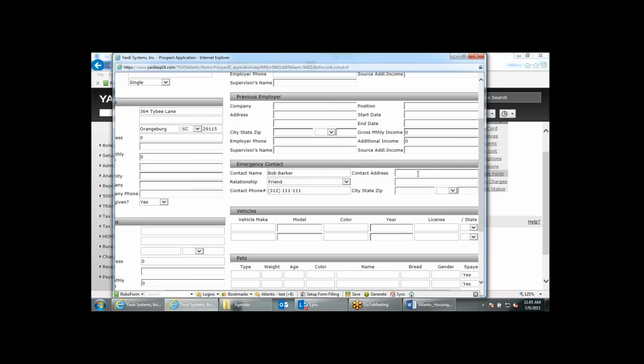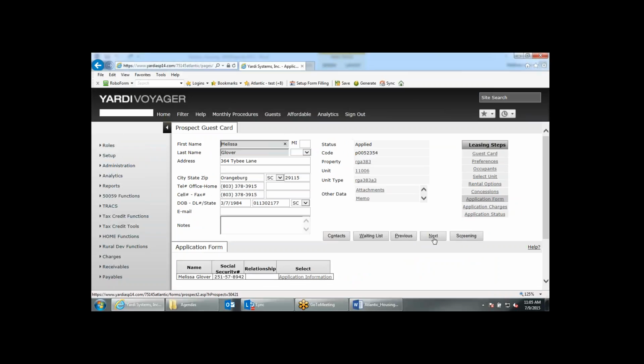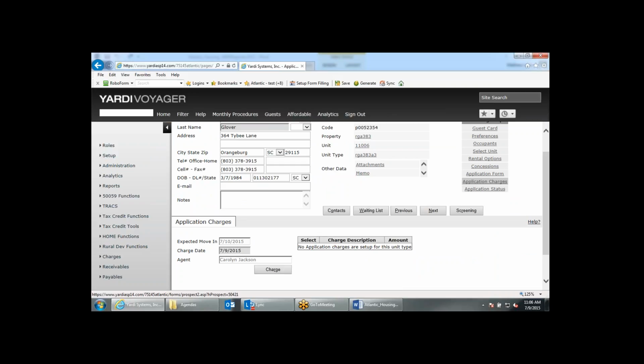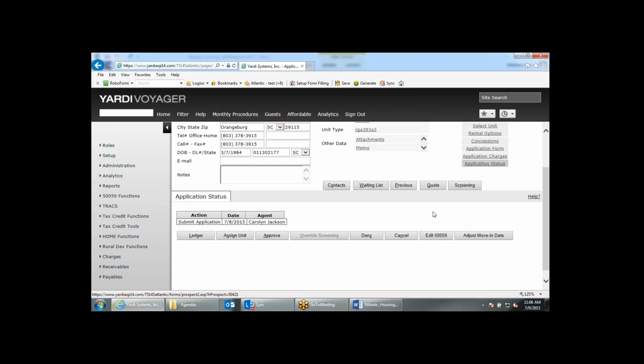On the application form, we can also collect more information that carries over to our resident screen. The big ones here are the emergency contact and any vehicle information. If we're adding items here for any emergency contact information, that will get pulled over to our resident screen as well. So let me just quickly add in an emergency contact, relationship, phone number, and then an address. Okay. And I will show you where this gets carried over to the resident screen.